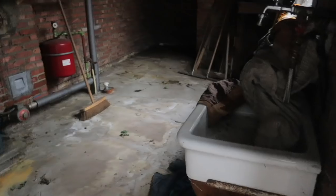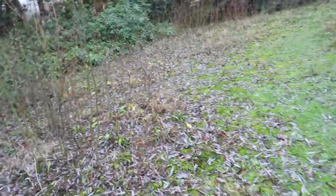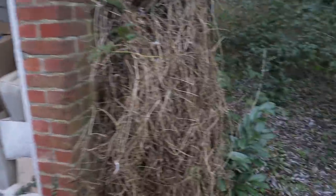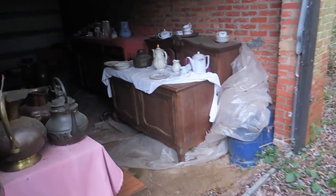Oh. Okay, it's cleaned up a little bit. There's some hay there as well. Alright. Now I'm gonna show you what I was gonna show you normally. Here we are, guys. There's some boxes. Here we are in the garage. Check this out. Some more closets.